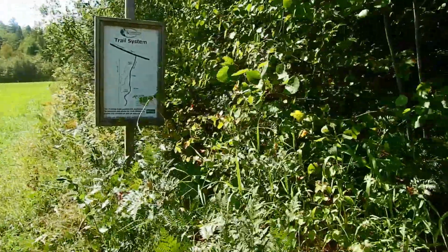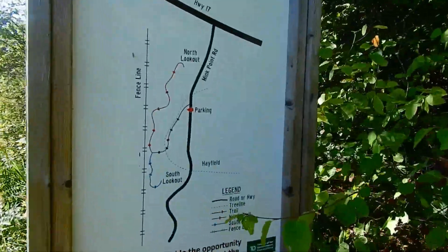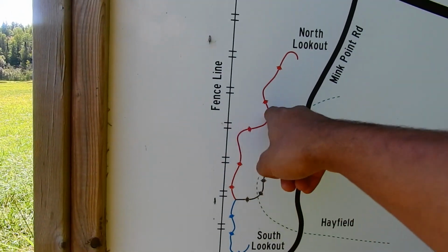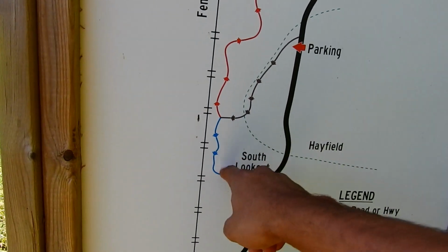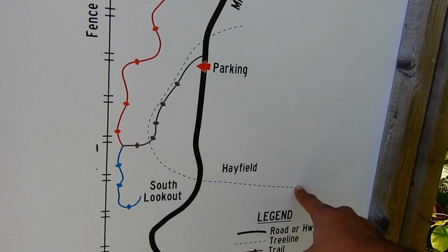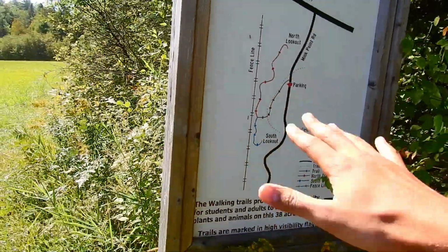Those signs are for the most part along our trail system, which we have right here. We're right there right now. We've got a trail system heading up to the north to a scenic lookout, and one to the south to another lookout spot. And this here is the hayfield that we're standing in right now. Now those trails only go through the forest, and they deal mostly with forest plants.